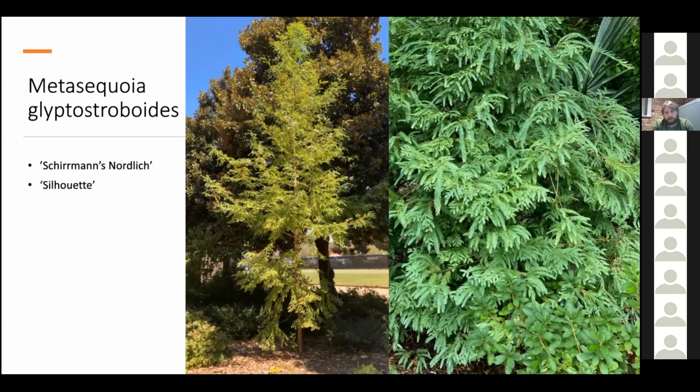So we know that taxodium was available to the Hamptons, so we went ahead and just took a riff on that and included a metasequoia. We actually have 2 metasequoia in the garden. We have Sherman's Nordlicht, which you'll see incorrectly offered as Northlight a lot. And then we have Silhouette.